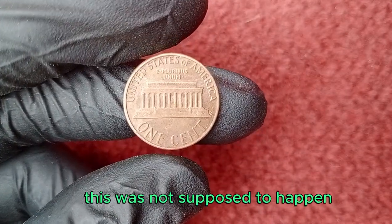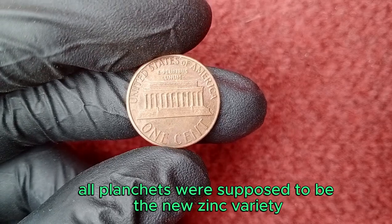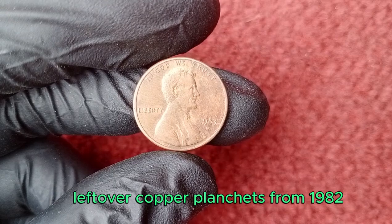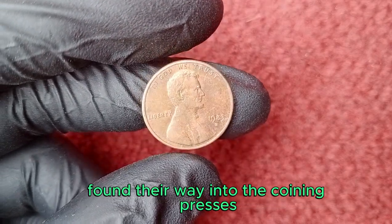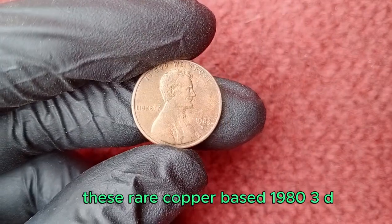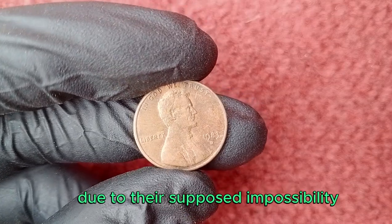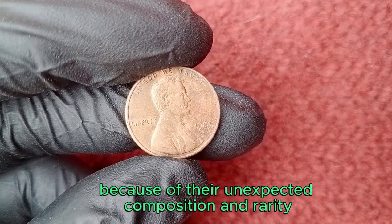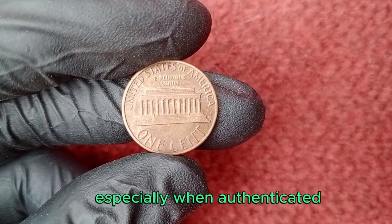This was not supposed to happen. By 1983, all planchets were supposed to be the new zinc variety. But in some extremely rare situations, leftover copper planchets from 1982 or experimental strikes found their way into the coining presses, resulting in coins that technically should not exist. These rare copper-based 1983 D coins are immediately of immense interest to collectors due to their supposed impossibility. Because of their unexpected composition and rarity, such errors can skyrocket in value at auctions, especially when authenticated through professional grading and metallurgical analysis.